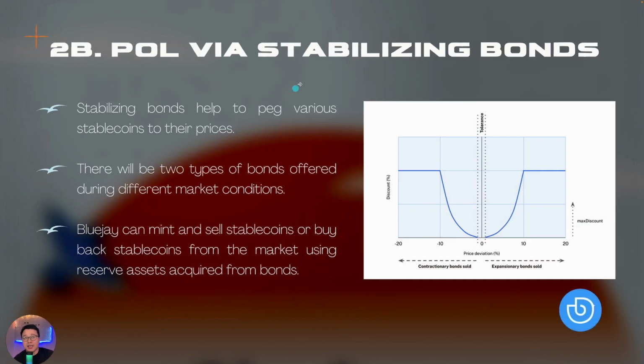And then next up, we have the protocol-owned liquidity via stabilizing bonds. Stabilizing bonds are a little bit different from treasury bonds in the sense that they are here to peg the various stablecoins to their prices instead of acting as fundraising for the treasury. So there will be two different types of bonds offered during different market conditions, whether they are in expansion or in contraction. So Bluejay can mint and sell stablecoins or buy back stablecoins from the market using the reserve assets acquired from these stabilizing bonds.